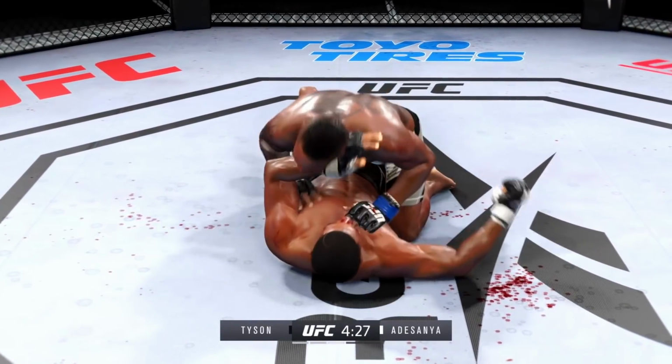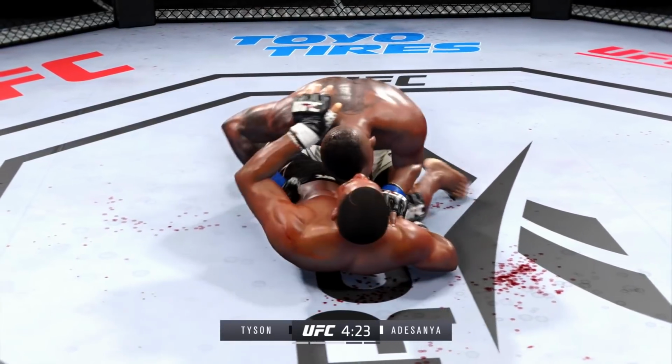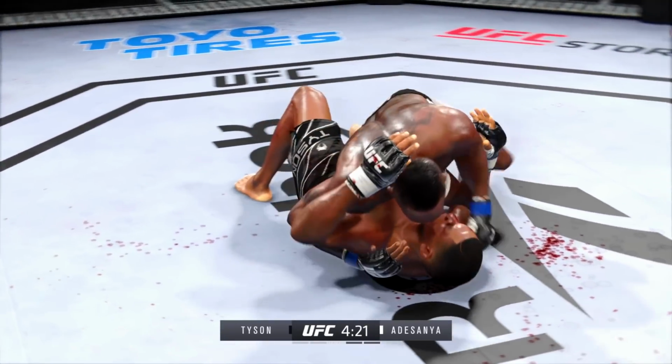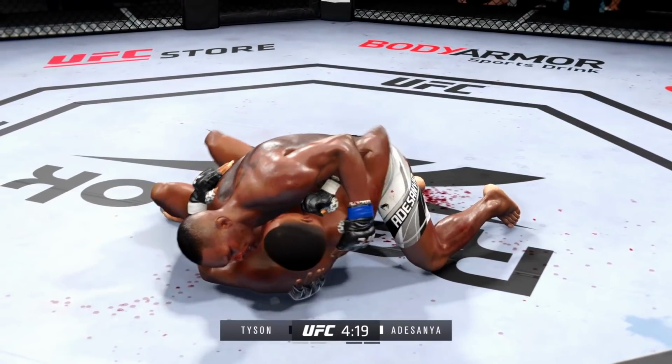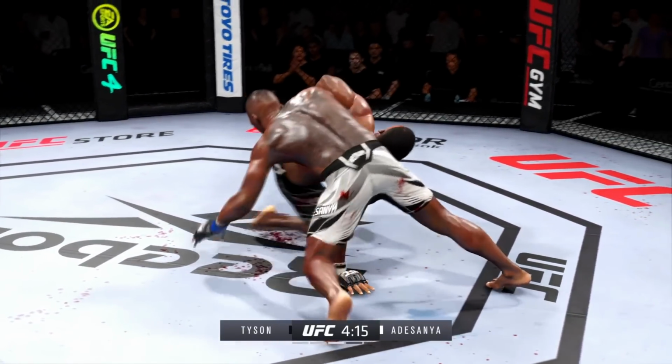All right, so inside the open guard of his opponent. You got to be careful playing around for too long here on the ground with this guy. Oh, his opponent squirming like a fish out of water now. The ground and pound is on point. This could very well be the beginning of the end.